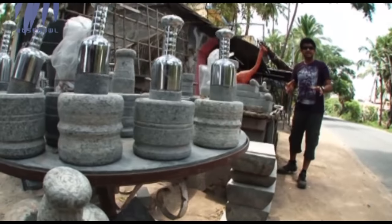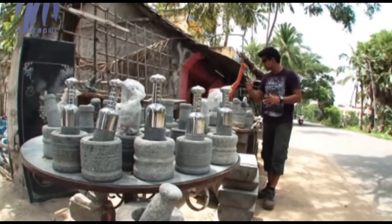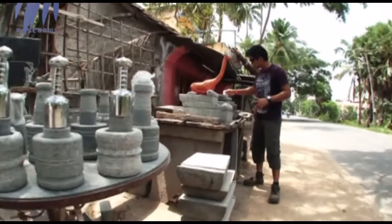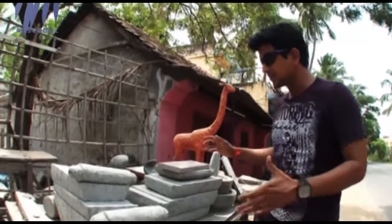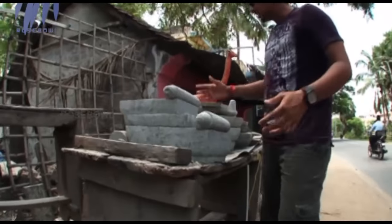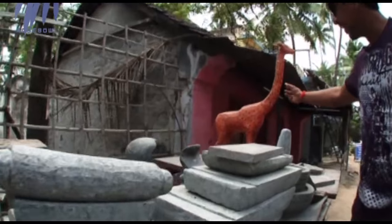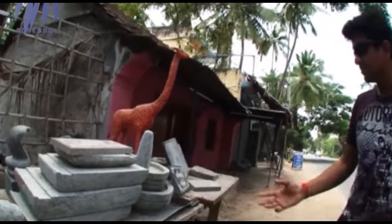We move ahead in the town and find more handicraft shops. We have stone sculpted for normal daily use. Utensils are there, like in our old homes, we can see all these types of things. And then we have the godly figures. Everything is made out of stone over here in Mylaudy. And then we move on.